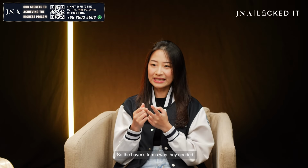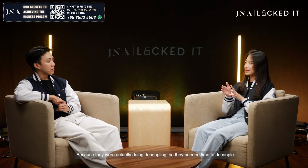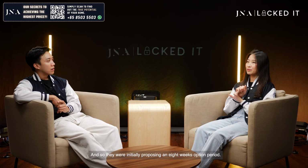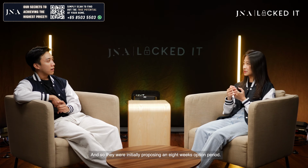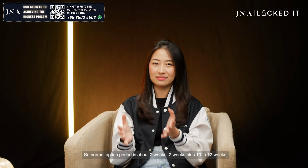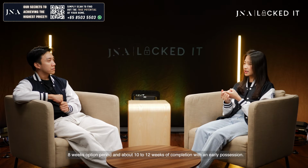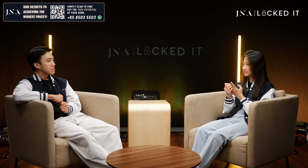The buyer was doing decoupling, so they needed time to decouple. They were initially proposing an 8 weeks option period. Normal option period is about 14 days, about 2 weeks, plus 10 to 12 weeks to completion. But in this case, this buyer was proposing 8 weeks option period and about 10 to 12 weeks of completion with an early possession.